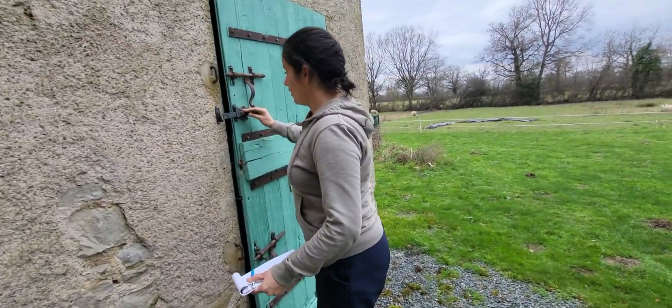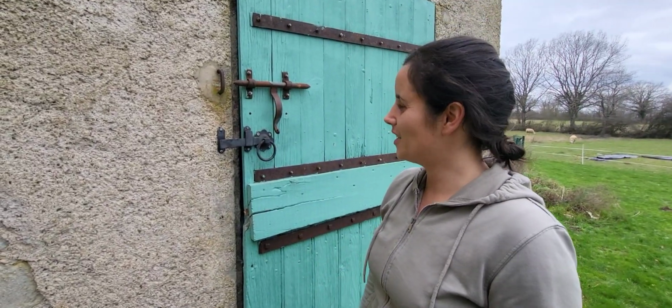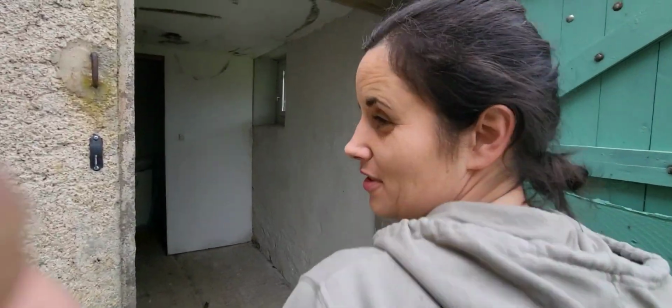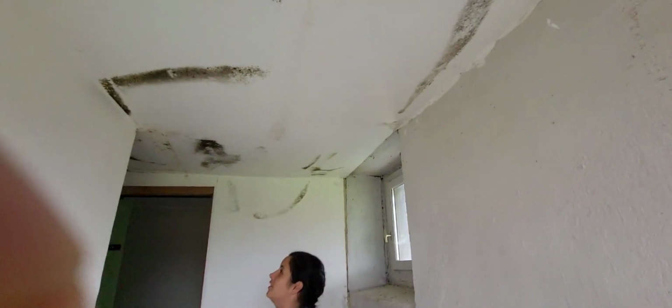You're going to go in the bathroom? Yeah, neither of us really want to show you guys this. But we've got to be brave and look at the problem and deal with it. So this is what has happened over the last year. This is the problem in the roof.